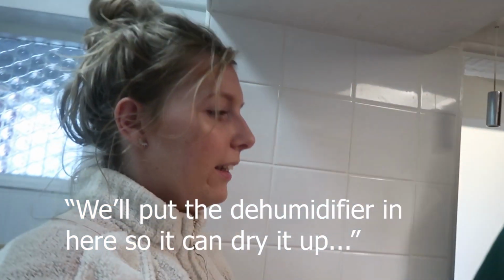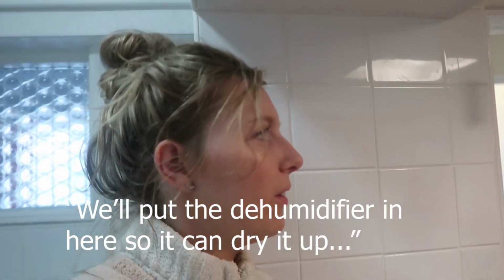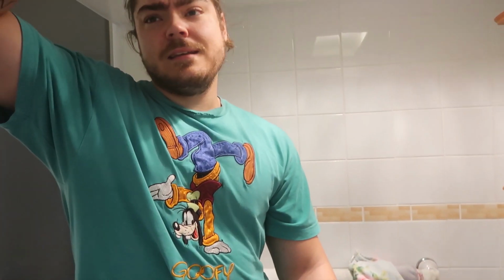What we'll do, we'll put the dehumidifier in here slightly so we can dry it up. We'll get it cut today, and hopefully it should be fine to put down, shouldn't it? Just stick it down, yeah. It's only a tiny bathroom, innit? God, if it all goes wrong, it's not going to go wrong, is it really? Nothing's going to go bad. It's a tiny bathroom. We're only living here a few years.